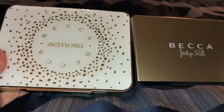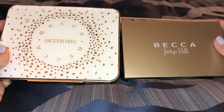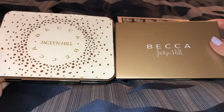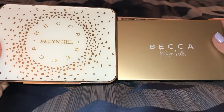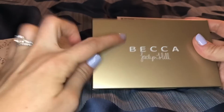So these both, let me just show you these both at the same time. These both were part of the Jaclyn Hill Champagne Pop collection. When Champagne Pop first came out, in case you don't know, just briefly, it was a limited edition highlighter and it just blew up. I mean, people went nuts for it. And so then this came out. I'm pretty sure this was next.